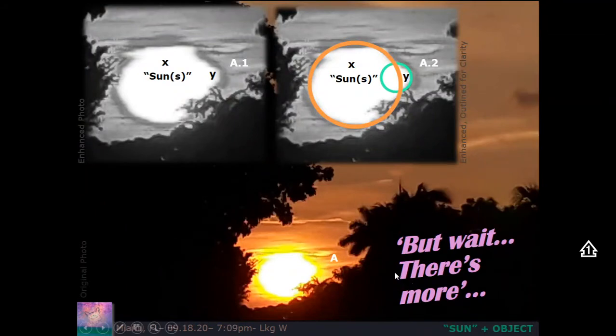Alright, now this one's fun. This is called "sun" in quotes plus object. So this is the sunset that belongs to those previous photos. What's very telling is this bulge happening. Actually, what's very telling even before that is that I could even see the appearance of a ball of any type related to the sun, because normally this is just totally covered in some type of veiling cloud material, plasma material, who knows what. But usually there's never a pure view of this ball as I'm seeing it here.